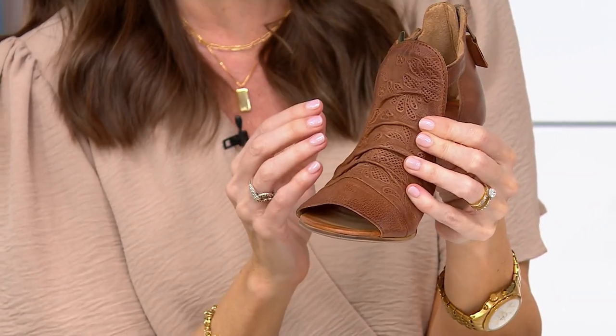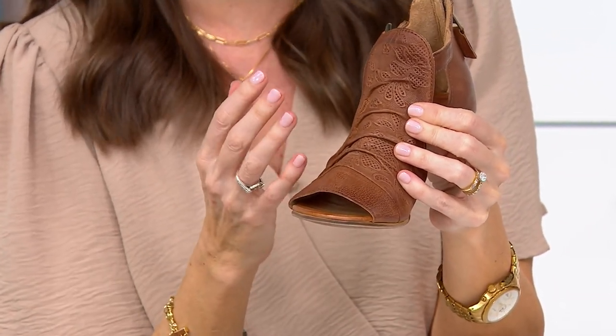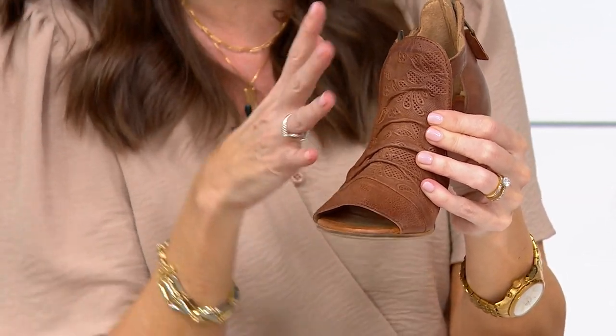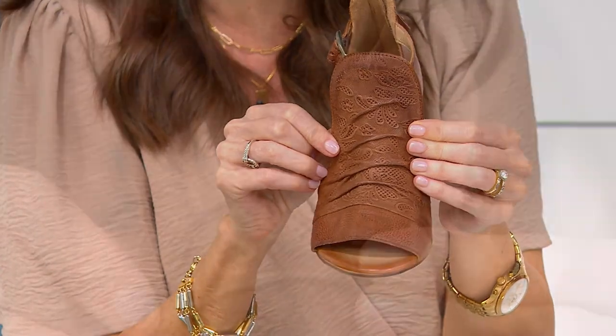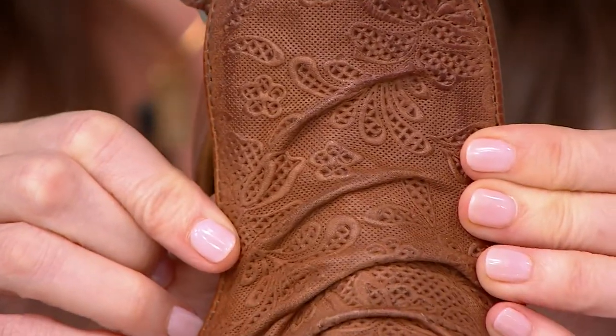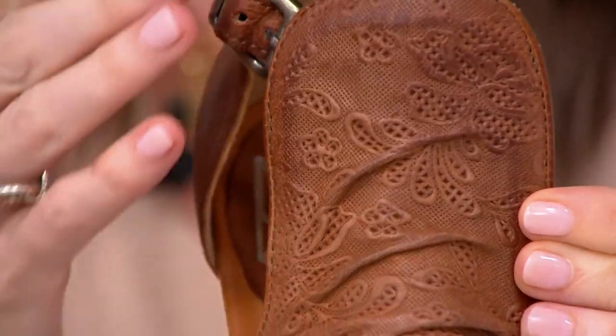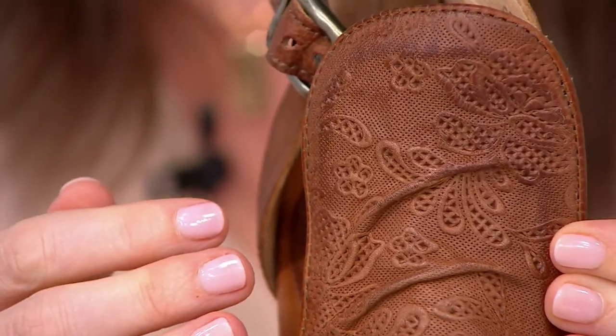But this time with this stamping, it's all about this embossed leather, this gorgeous embossed piece of leather that, when you get really up close on it, actually gives like lace in a way. It has like the backing that almost looks like fine tulle, almost a kind of fleur-de-lis look, but it screams spring, and it's so beautiful, so unique, and so unexpected, and this is what Miz Mooz does best.